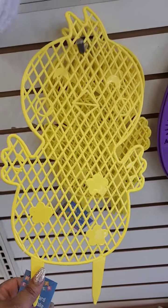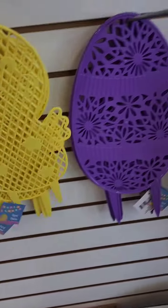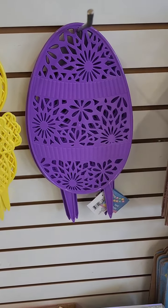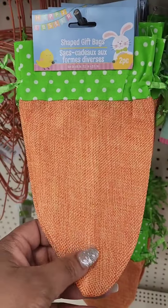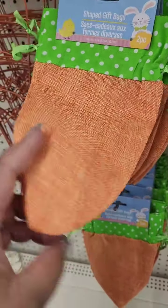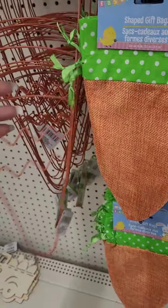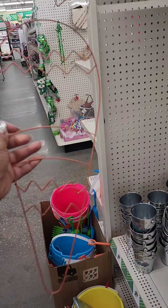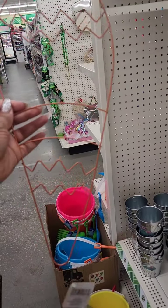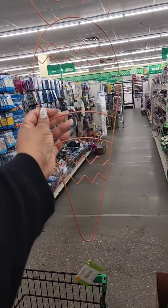Now, I got the blue bunny, but here is a yellow chickie and a purple Easter egg. I've never seen these before. These are carrot-shaped gift bags. This is a first. You get two in each bag. Also, this carrot wreath form is new for this year. Also, never seen this before.